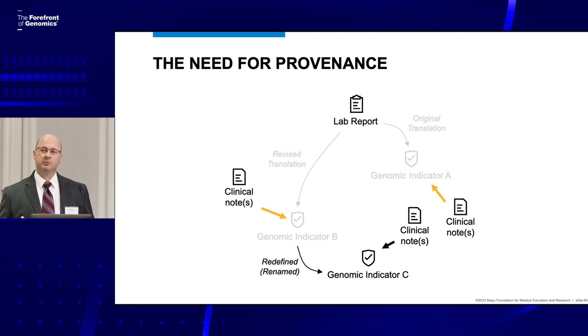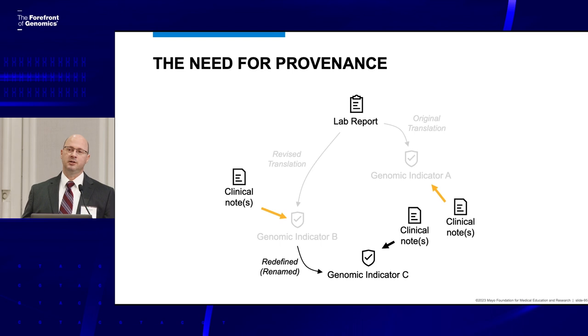Taking it one step forward, what if that second healthcare institution had their own CDS program, they had their own genomic indicators, they had their own build, and now because the patient came back to the first health system, they got a copy of that chart too. Now they've got more genomic indicators coming back and landing in this space, and reconciliation becomes a big problem.